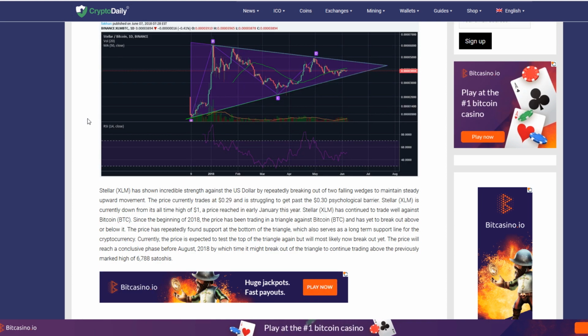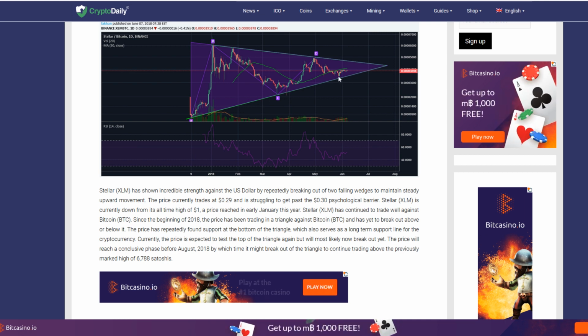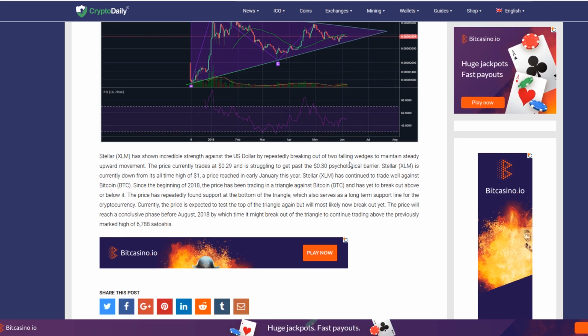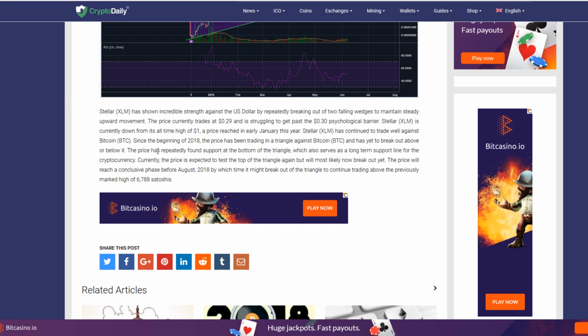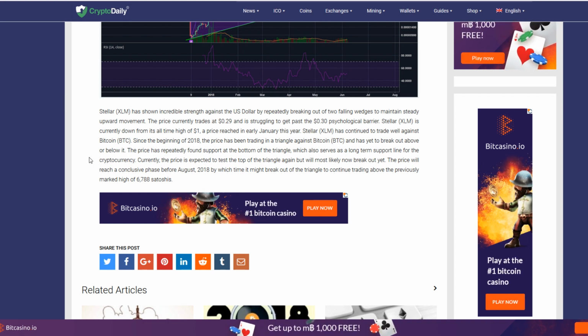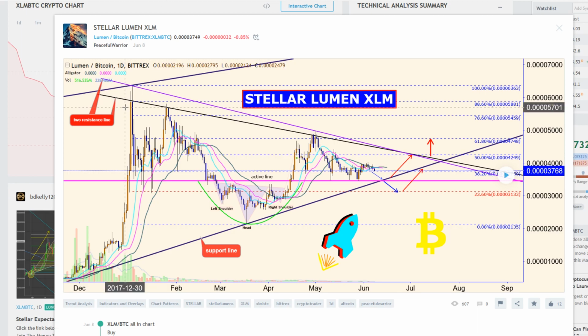It's shown incredible strength against the US dollar by repeatedly breaking out of 2 falling wedges to maintain steady upward movement. The price is currently at 28 cents and is struggling to get past the 30-cent psychological barrier. It's down from an all-time price of $1 but it has repeatedly found support at the bottom of this wedge triangle. So the overall projection is of upward movement, pending any major breakout in the entire market in the latter half of 2018. Stellar should be right there along with the rest of the Blockchain 3.0 assets that will gain in value.